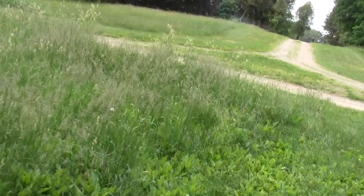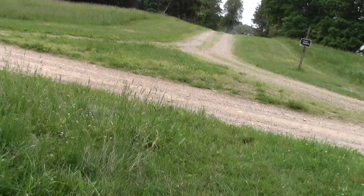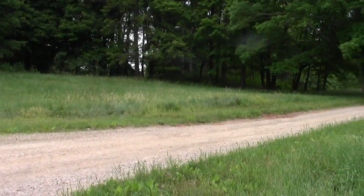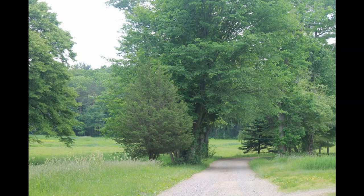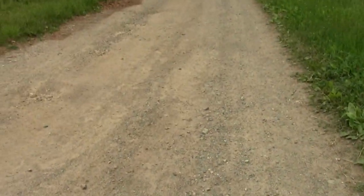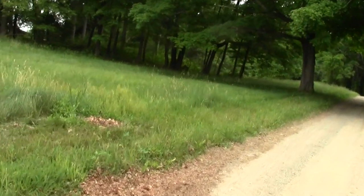Okay. Somewhere down here is said to be a John Appleton memorial. I think it might be that way. And a glance at the map does affirm that particular direction.